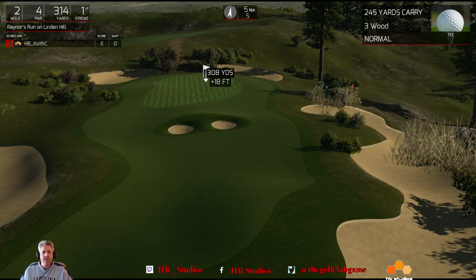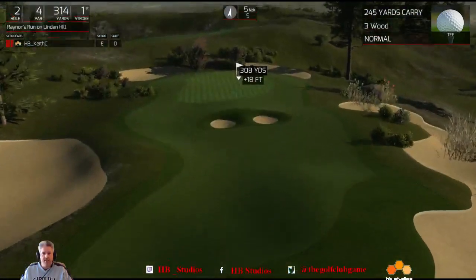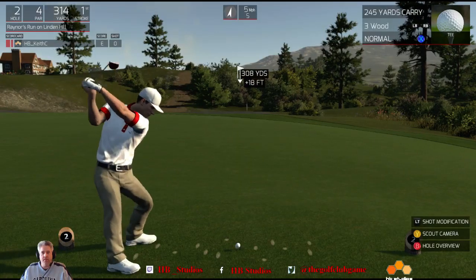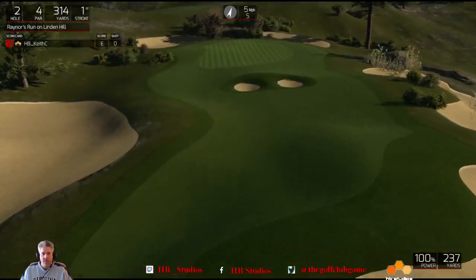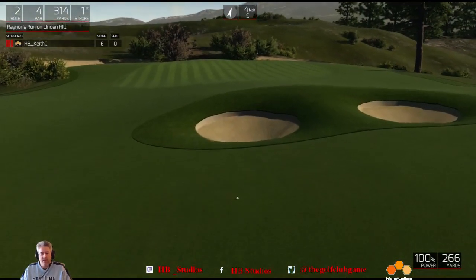Alright, so 308. He's just tempting you to go. Let's try this 3-wood. Hopefully I'll come up short of those bunkers with the uphill approach. It is downwind though. It's going to be close. We're good. We are good.